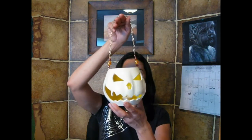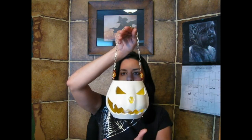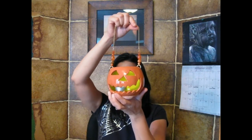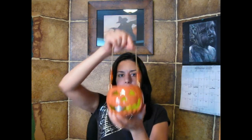I've got a nice white one here that's going to be going out. And here's another hanging one. So you can see what those look like. And again, I hand make all of these, so I'm just really excited. You can go to my Etsy store at etsy.com/shop/ShellHawk.